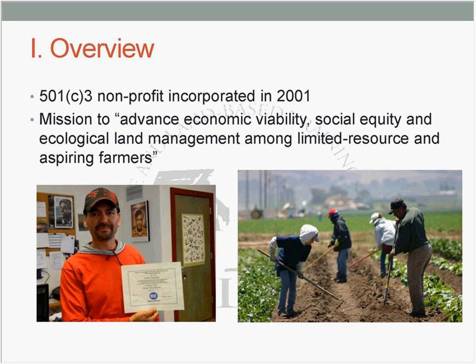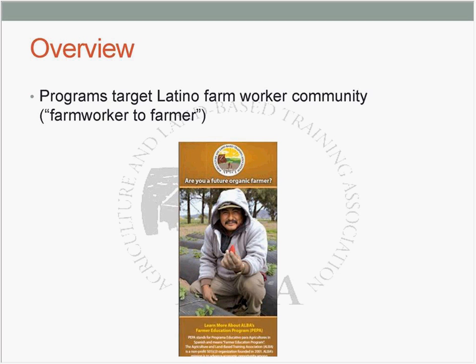ALBA is dedicated to providing aspiring farmers, primarily the region's farm workers who provide all that labor, opportunities to establish their own organic family farms. ALBA's worker-to-farmer roots go all the way back to the 1970s, helping Latinos develop strawberry cooperatives. Models of farmer training and business development were developed through predecessor organizations in the 80s. They made it organic in 1992. Today, they're carried out by way of three programs.